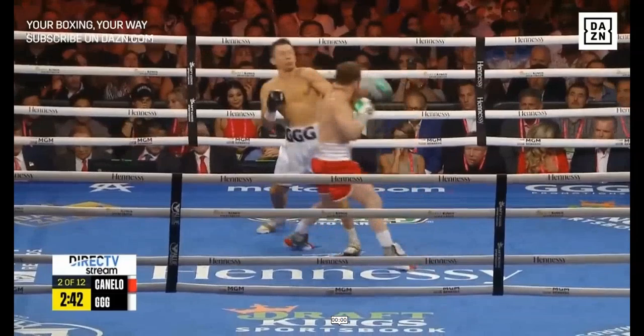Okay, Jermell Charlo, I don't know if he likes to catch the jab. I don't know. But sometimes he's going to pull straight back and move into this hook, right? But it's very important to understand that this is one of the ways that Canelo opens up an attack on the line. Now, if this is the first move that you make on the line and you don't follow it up, this is your best attack.